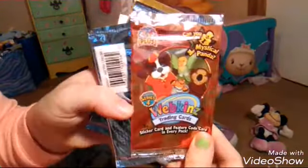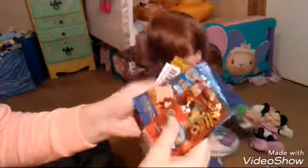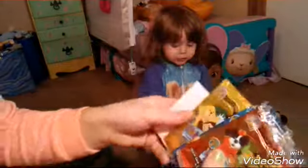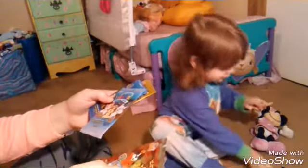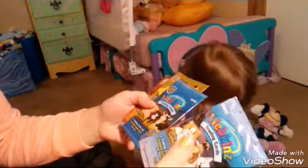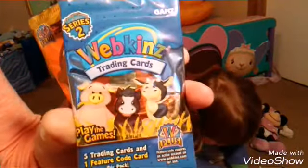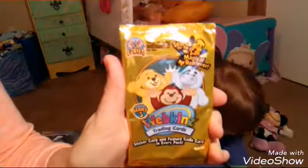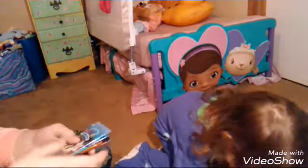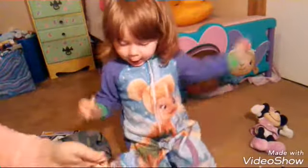Okay, so this one has this one. And this one. And in this package they have cool. This one is series 1. Okay. This one's series 2. Series 3. And series 4. You're being silly? Yes, I am. Alright. So we're going to open up series 1.